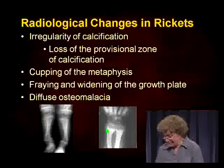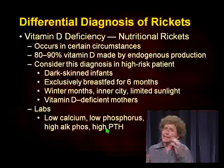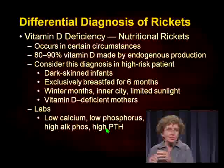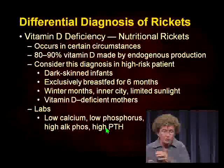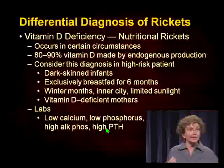So anyway, that's what you got to do. Abnormal labs, abnormal X-ray. The two you got to know, vitamin D deficient rickets and hypophosphatemic. The vitamin D deficient rickets, the nice thing about this, it's a transient sort of problem. It's a kid that has trouble making vitamin D. And remember, the sunlight makes like 90% of your vitamin D. So if this is a dark-skinned kid in the winter, not a lot of light, if they're exclusively breastfed in the first 6 months, and again, the breast milk is good, but doesn't have a lot of vitamin D in it.